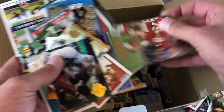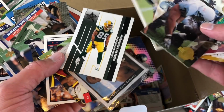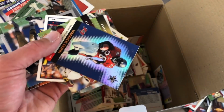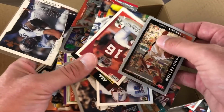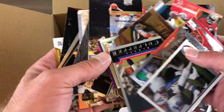You know what? Let's see. There's a Steve Young. I don't know if I want to sit there and torture everybody with going through the rest of these, because I think we can pretty much all draw a conclusion on what the rest of these are, for the most part. But we'll see if there's any more top-loaded cards in here, or baseball even. I don't want to make this video painstakingly long, as I feel it already has been.